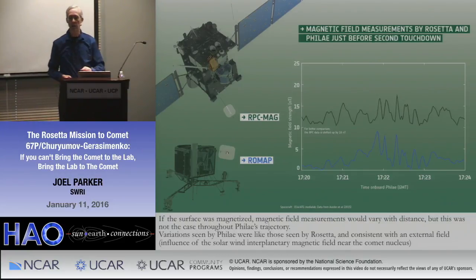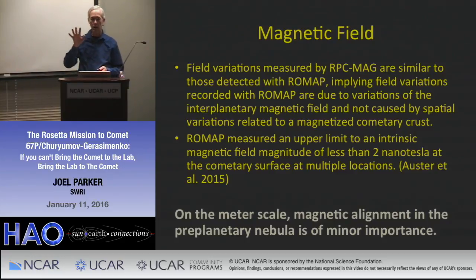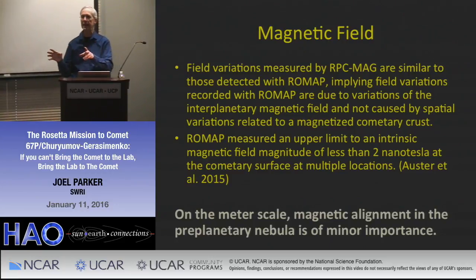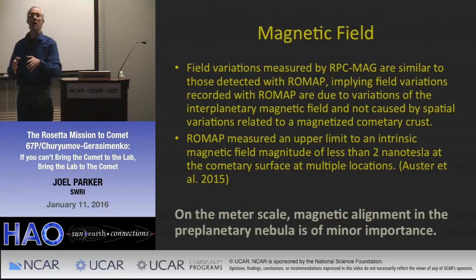And within the uncertainty of the measurements, they did not detect a magnetic field. So all the field variations they saw were consistent with what they saw at the spacecraft. And so they were able to put limits on that. Intrinsic magnetic field magnitudes less than 2 nanotesla at the cometary surface. And why this is important is if in the formation of the solar system, you think that the early magnetic field in the solar system was a significant factor in the formation, and maybe there was some locking in of the magnetic field early on, you might still see that in some of these remnants. And they were able to put a limit on that. There was no significant magnetic alignment in the protoplanetary nebula on the scale of meter-sized objects.